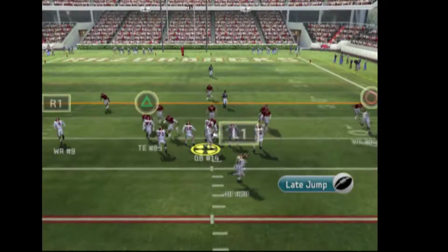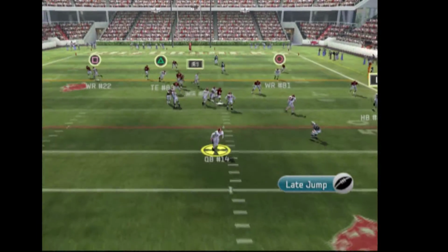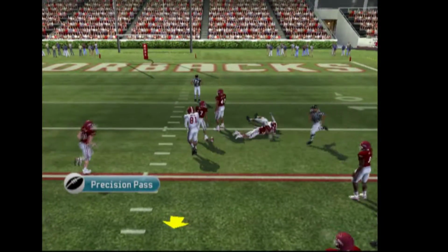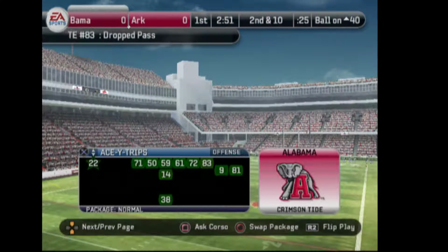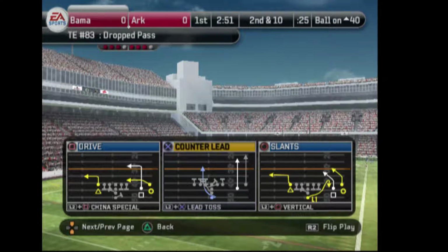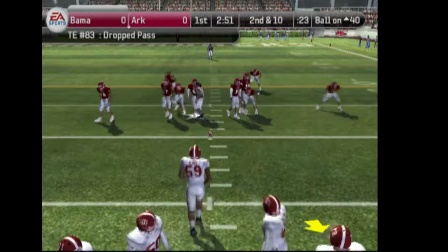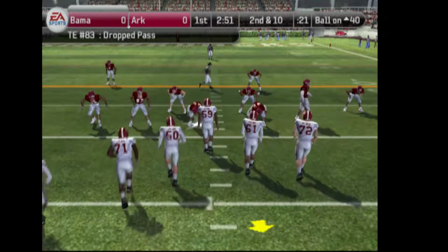Three wideouts here. They'll throw again. Defense hasn't stopped them yet. Over the middle. And that one's fallen incomplete. He couldn't hang on to that one, guys. Well, I can't blame him for dropping that one. Did you see how hard that ball was thrown? Wow. It's second down.